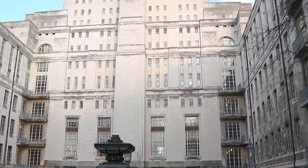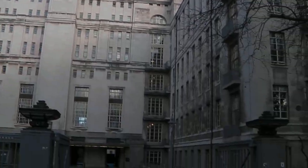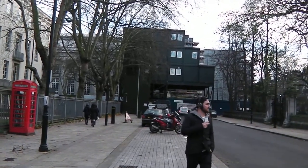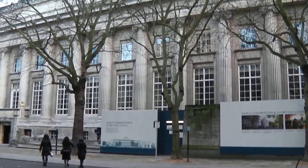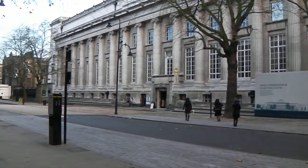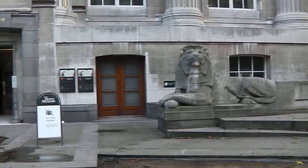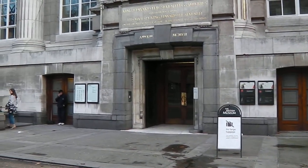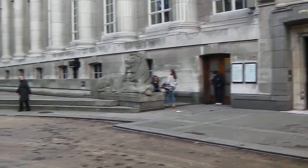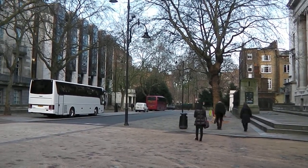Okay, I've just come out from Senate House there in front. And I'm on Mallet Street again, and all we do is continue in front to the British Museum. Okay, in front is the back entrance to the British Museum on Montague Place. Now the British Museum is free to enter and well worth a visit. Now from the British Museum we're going to head back towards Russell Square.